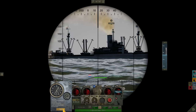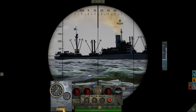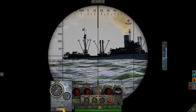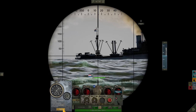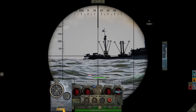They probably destroyed the propeller and the rear. But you can see it's got a nasty couple of deck guns on the rear and a couple on the front, and lots of probably anti-aircraft cannon as well. So yeah, I don't want to get too close. Oh, she's definitely going down at the stern.